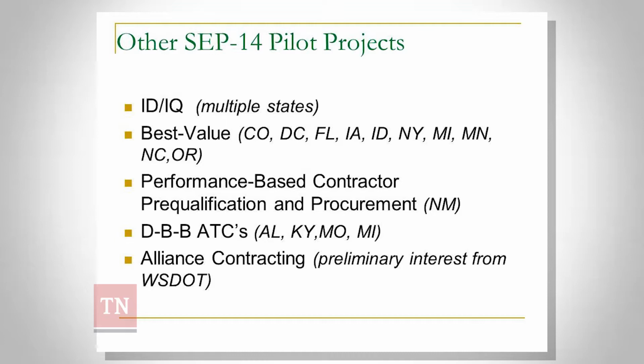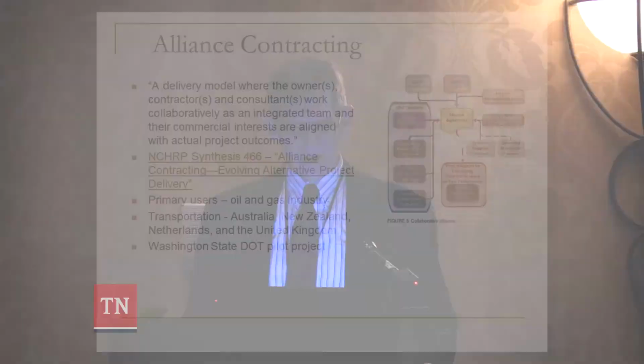Alabama, Kentucky, Missouri, and Michigan have looked at ATCs for bid-build. And at least in Missouri, they've gone wild with ATCs with bid-build. Awarding on a low bid basis, but a contractor could come in with an ATC, and his bid is going to be based on that low bid award for his ATC. I still don't understand changed conditions and risk and responsibility from the state's perspective, but MoDOT likes it.